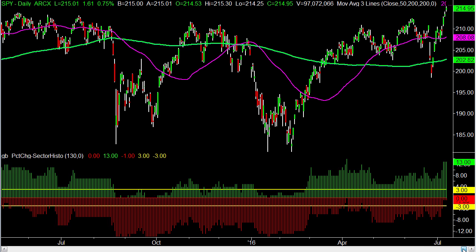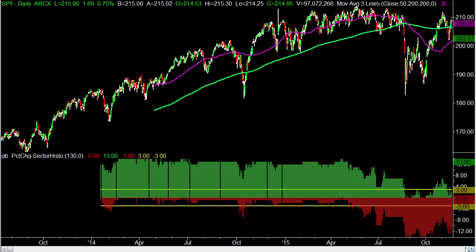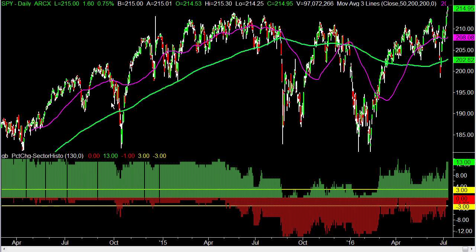Now, if I scrunch this up, it doesn't mean that the market has to go higher. It doesn't mean the market can't have a sell-off. But what it does mean is that if you know how to buy a pullback, and this was like a flash crash, but if you know how to buy a normal pullback in an environment where you've got this many groups that are this strong, it's a time to look for a pullback.